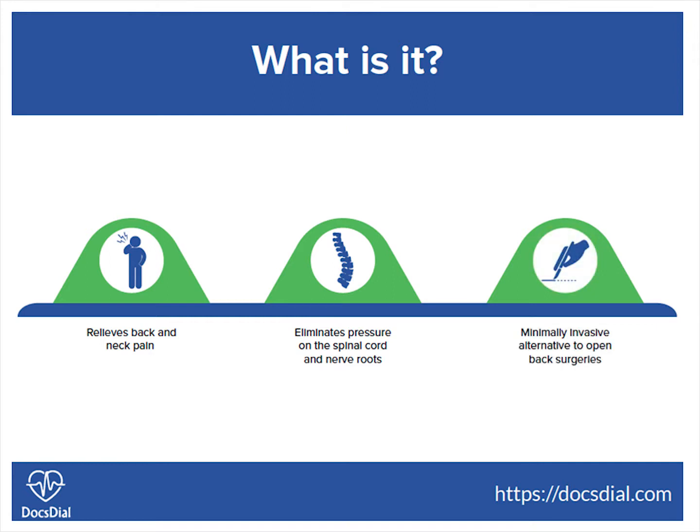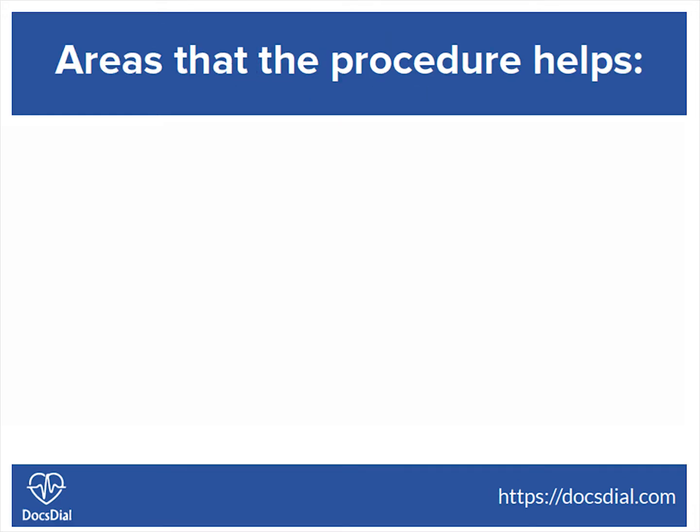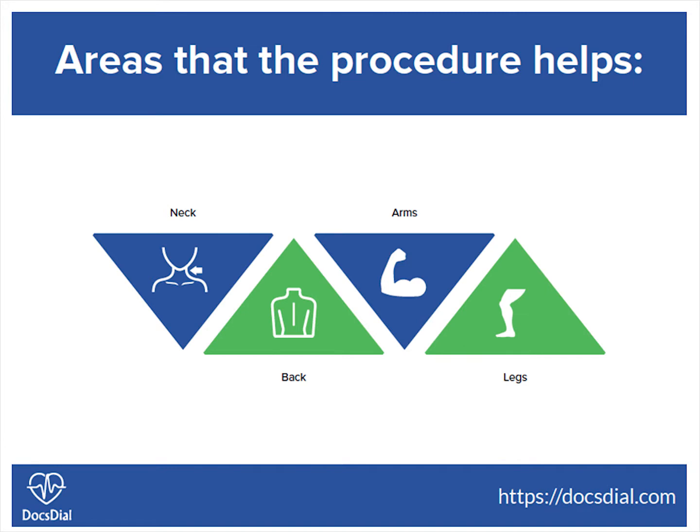The surgery can greatly reduce pain in the back and neck, as well as pain, tingling, numbness, and spasms that radiate to the arms, legs, hands, and feet. Patients who undergo minimally invasive decompression surgery report better pain relief, faster recovery, and better mobility than alternative procedures. This procedure can relieve pain and other symptoms in the neck, back, arms, and legs. In severe cases, patients with spinal compression may experience mobility issues, including paralysis and problems with their bladder or bowel, which decompression surgery can also help.